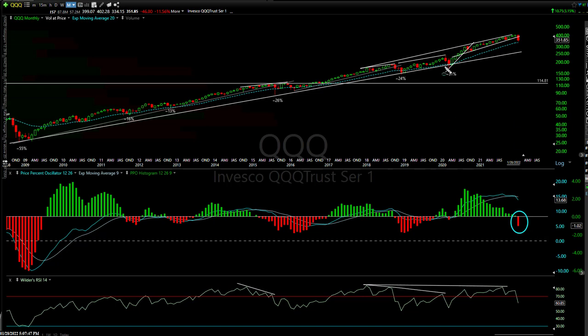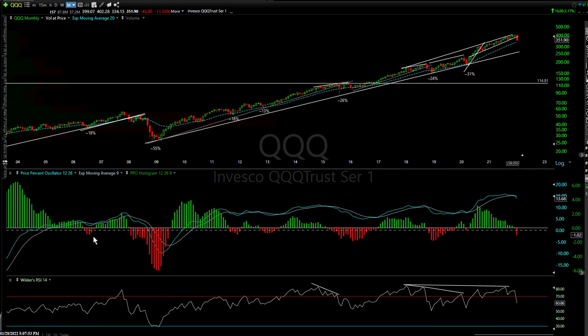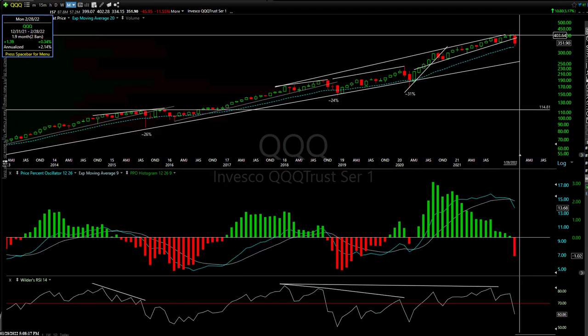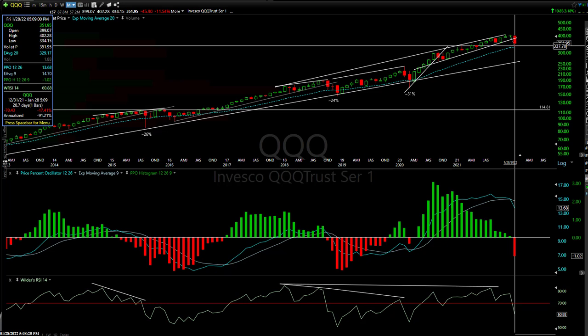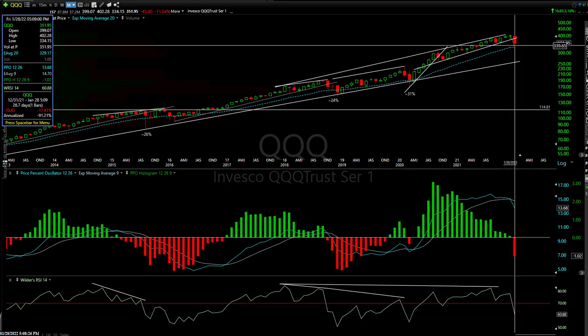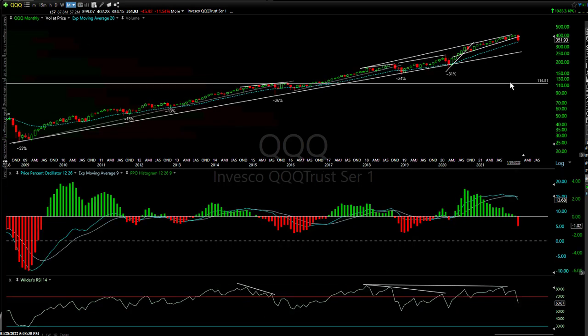And again, I've gone over all the corrections that have been associated with each and every one of these crossovers in the PPO where the histogram goes red. Without exception, we're going back decades here. Without exception, you've had drops ranging from, the lowest was 13%. The highest was 55. So you're just eyeballing the averages, probably about 25% or so, somewhere in there. And again, so is it possible this is over, or we're going to reset the, lower that average? So far, we've only had in the Qs, from high to low, about 17, almost 18%. So we're certainly on the more shallow end of that.